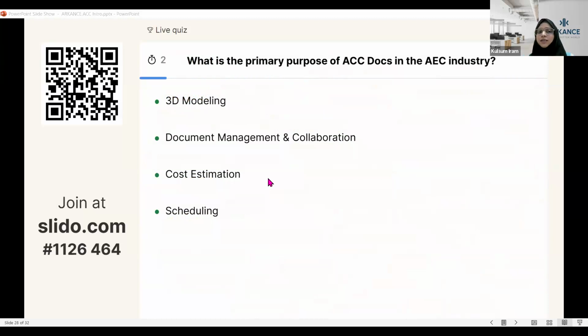Once you are done with your answer, we can go on to the next and analyze how many people have answered this one. Around 47 people have answered. Let me just have a look. Okay, it is analyzing. It doesn't usually take this much time, but it is taking. Just a moment, guys. I'll stop sharing my screen and see why it is still analyzing.